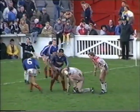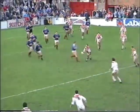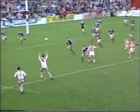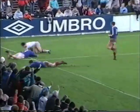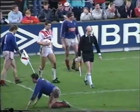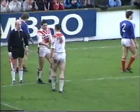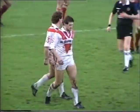Beavers a dummy half, going to bring it left, surely. Neil Holding, Rovers moving up quickly. Cooper, yes, quick hands. Loughlin takes it well, up to Quirk, going into the corner. Quirk scores! Brilliant try from the Saints. Quick hand from one side of the field to the other, and increases Saints' lead to 13 points to nil.